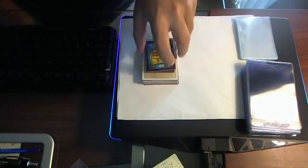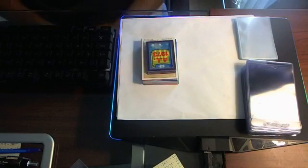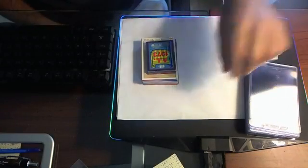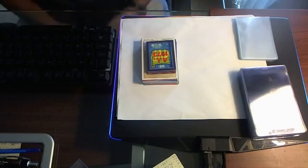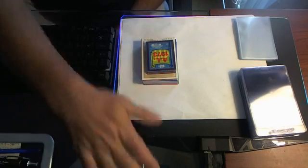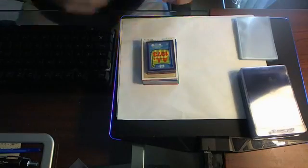Just gonna go over a few of the results from the 1990 Score box that we cracked open yesterday. I said I was gonna do a video of the decent cards that I pulled from the pack. We didn't pull a Bo Jackson out of the pack that we were looking for, but we got a few decent cards from the set.